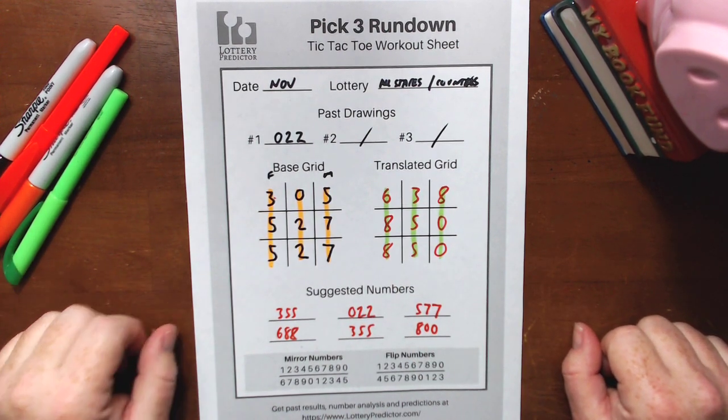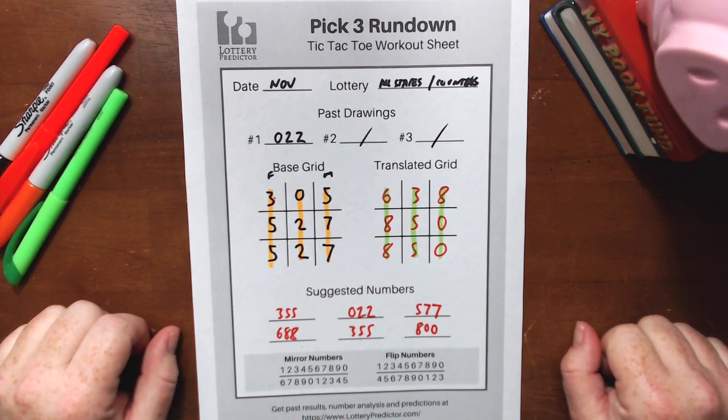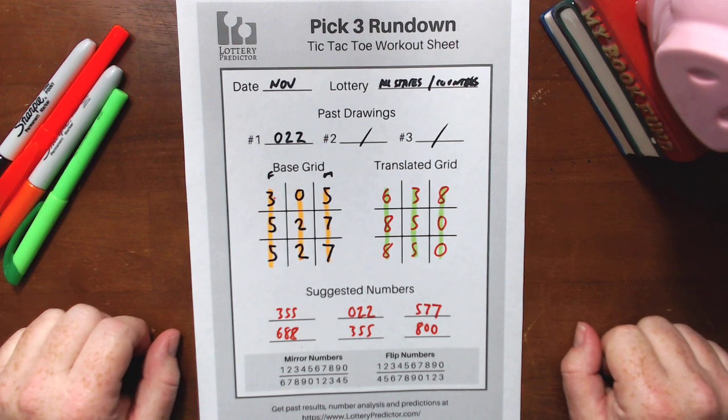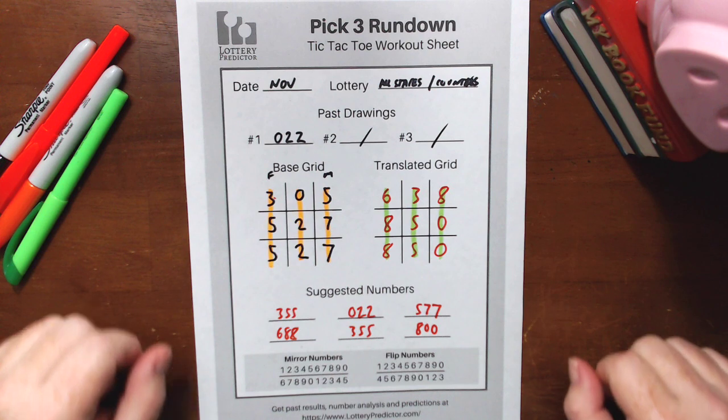I'll be back later on with some more numbers and some more rundowns. We've got the traveling numbers coming up. Those are numbers that have been hitting heavy across multiple states in the last month. Those are coming soon. And I'll be doing some more winning rundowns as well.